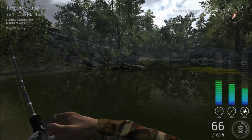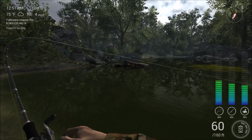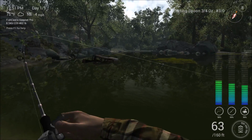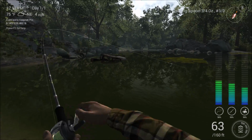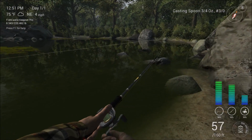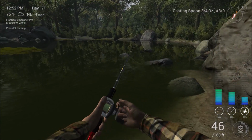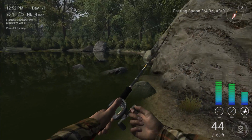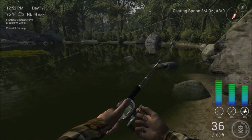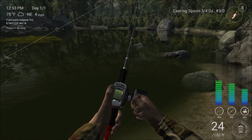There we go. Alright, let's see what we got here. Come on. Come on. Oh, he is fighting. He's a good one. Don't know how big he is just yet, but he isn't a little fella. Haven't seen any young ones. Pretty much all I've caught have been regular sized largemouths.